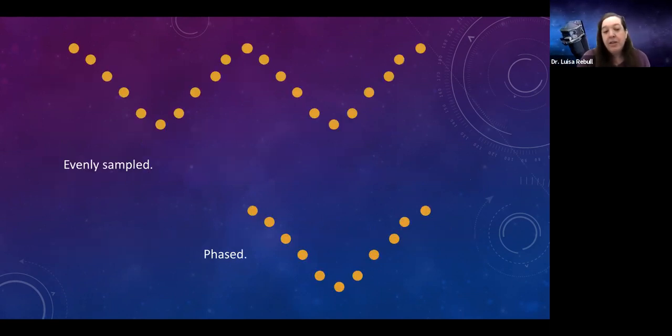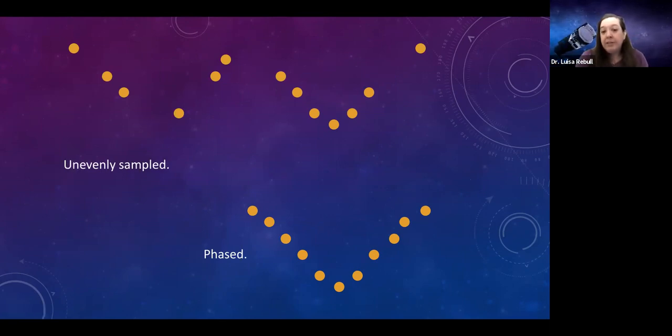So an evenly sampled, roughly sinusoidal light curve might look like this, in which case when you phase it up, they line up on top of each other. But in astronomy, we have a lot of unevenly sampled data. But that works in our favor when we phase it up, because when we phase it up, we can fill in the gaps.